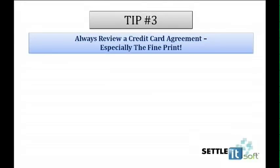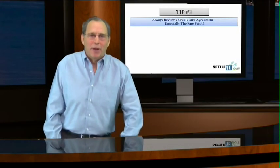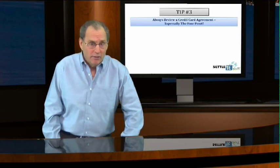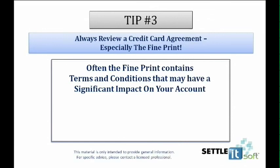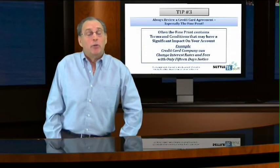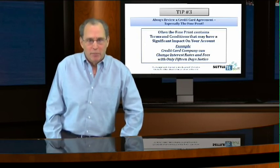Tip number 3, always review a credit card agreement, especially the fine print. Remember, the fine print is not ridiculously small because the creditor wants to save money on paper. Often, the fine print contains terms and conditions that may have a significant impact on your account. For example, some credit card companies bury the fact that they can change any of their terms and conditions, including interest rates and fees, with only 15 days' notice. You may want to avoid this type of company, but can only do so if you review the terms and conditions carefully before signing the credit agreement.